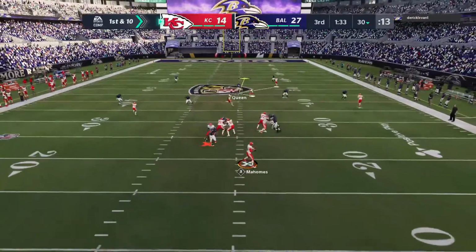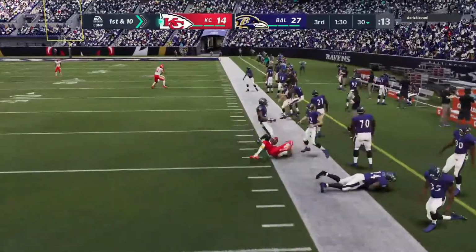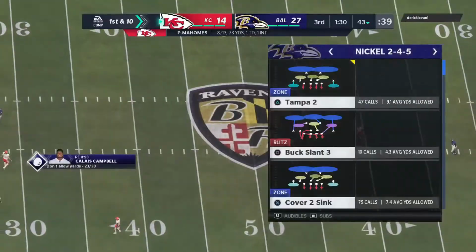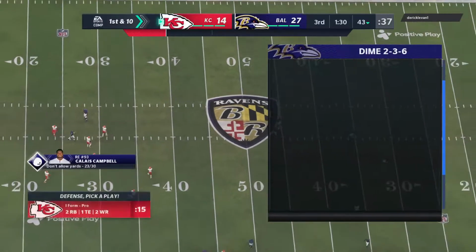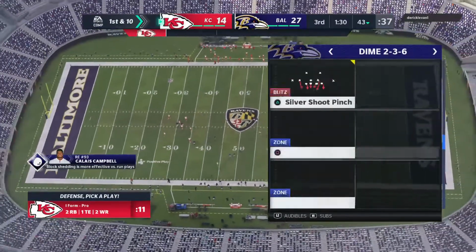Working from the gun, Mahomes. And this is caught by Watkins. And past the 40 before he's out of bounds. That's a gain of 13 as they try to whittle away at this 13-point deficit.